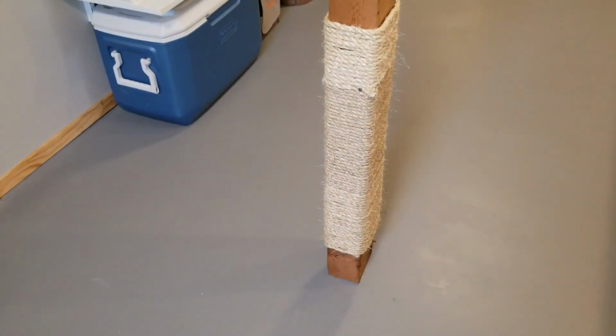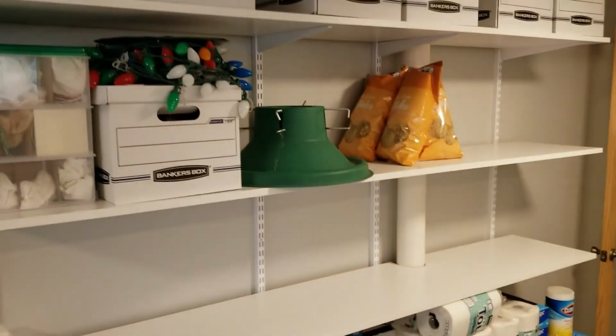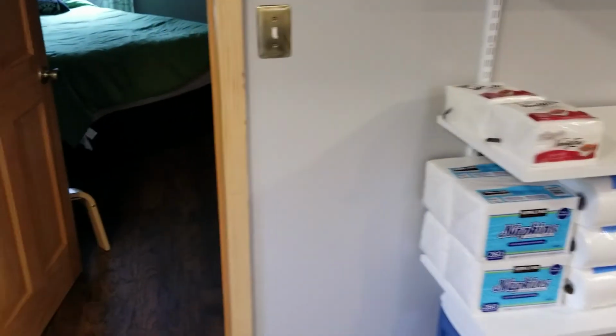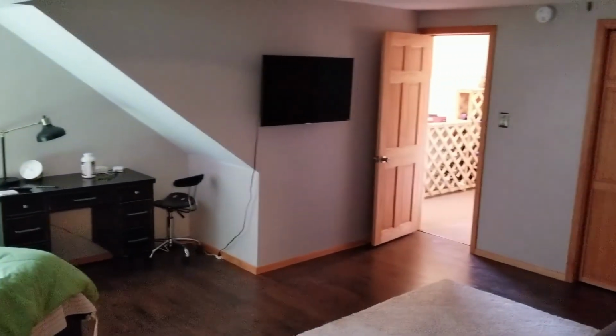That is a scratching post for the cat. The guest room is through here, and it has its own entrance.